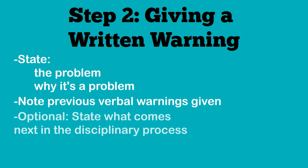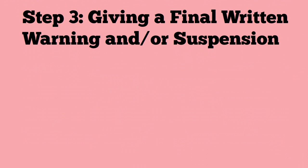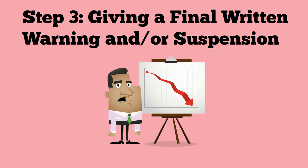Consider whether or not to inform the employee of the next step in the disciplinary process. This could serve as a good motivator for the employee to do better, but it might also come across as a threat. Whether you intend to deliver a final written warning or suspend an employee, the goal is to professionally state the lack of improvement from the employee and the risks it will bring him or her.